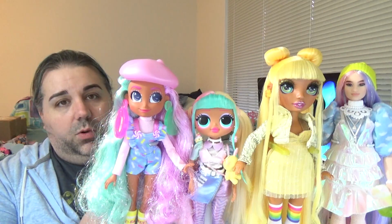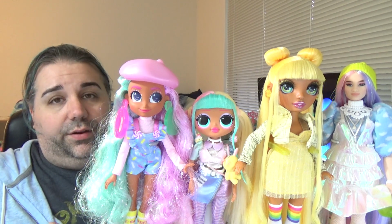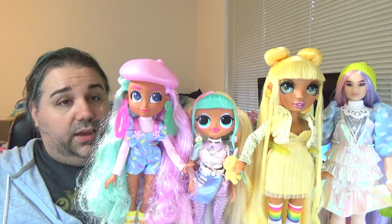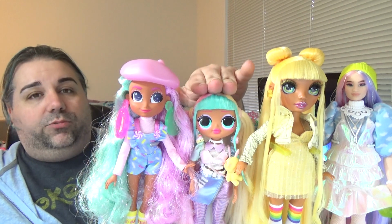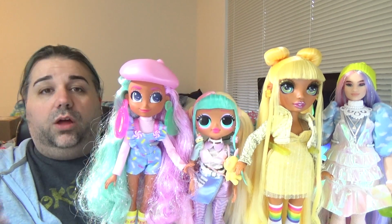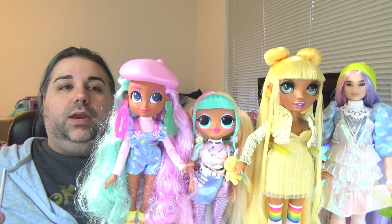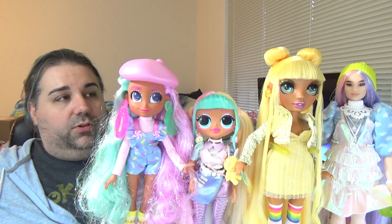The one thing I did want to talk about is the build quality of the dolls themselves. So talking about the material, like the plastic used for the body and the way that the articulation is designed. That's another thing to consider, because the OMG doll is the only one that doesn't have a full-on joint in her knee. She has the rubber legs with the bend and snap joint for the knee. The rest of them have full articulation throughout their legs and everything.